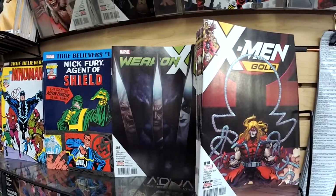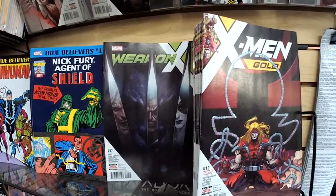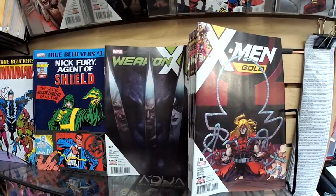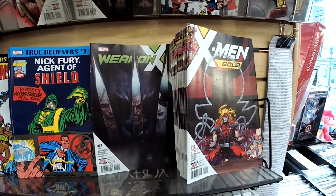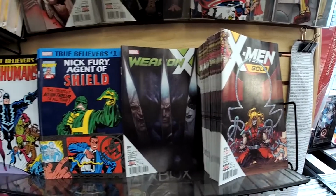Then we have the brand new issue of Weapon X, number 7 from Greg Pak. And I gotta tell you, this book is flying off the shelves. This is a really cool book. It's focusing on Weapon X, Totally Awesome Hulk, and of course, the new Weapon H, the Hulk Wolverine hybrid. We are sold out online, so the only way you can pick it up is by coming to the store and picking it up. It is one of the hottest books Marvel's putting out right now.